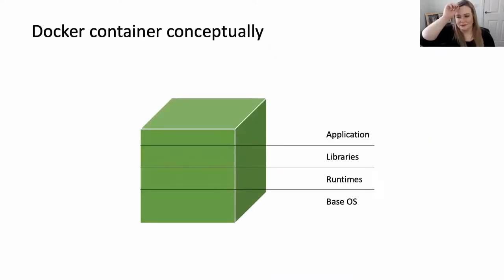So let's take a look at Docker. This is what the Docker container conceptually looks like. Every container is going to have some type of base operating system, then its runtime and libraries, and on top of that, you'll have your application. So you've got this little self-contained world inside this process. And within that, I can give you different permissions and create different users and things like that, because there is a base operating system. So I can make sure all the prereqs are installed.